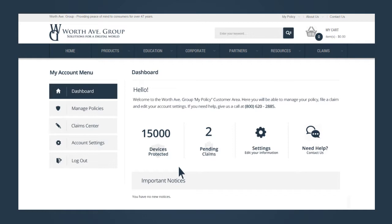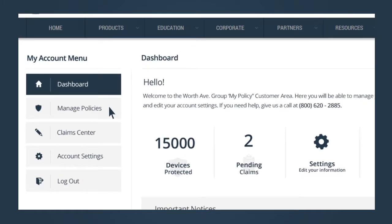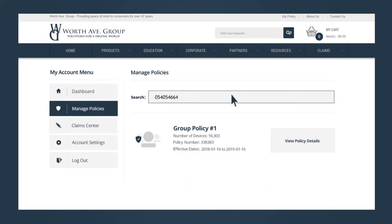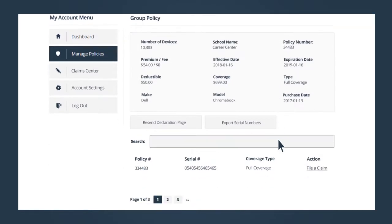Once at the account dashboard, click Manage Policies to begin. Enter the device's serial number to find the correct group policy and click View Policy Details. On the next page, click File a Claim.